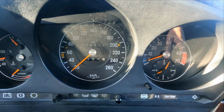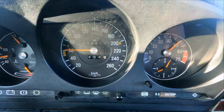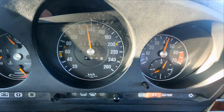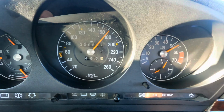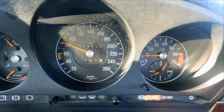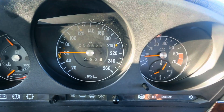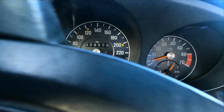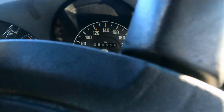So just have it in D. Let's have a look how good this acceleration is. For a 35-year-old SL, this drives really good. I really started to like this car. Still, could you imagine if you have more power in this particular vehicle? It's just really nice. Really cool.